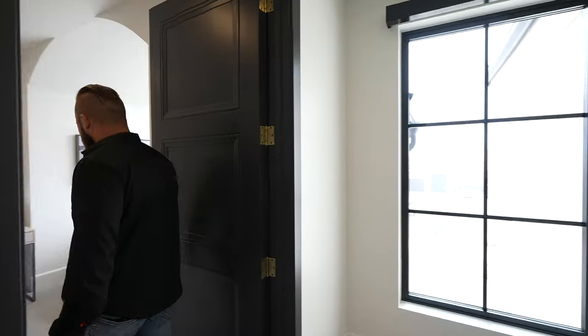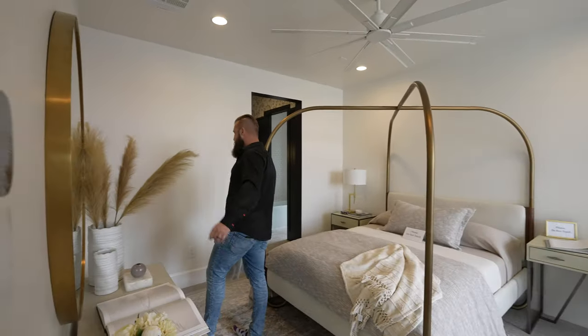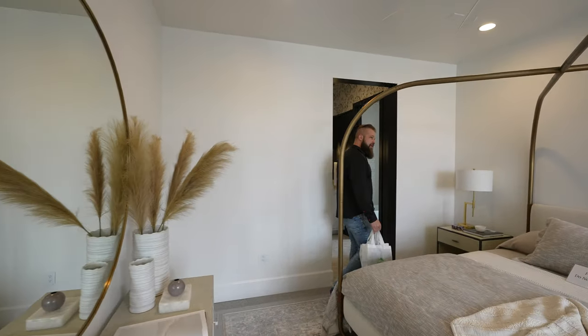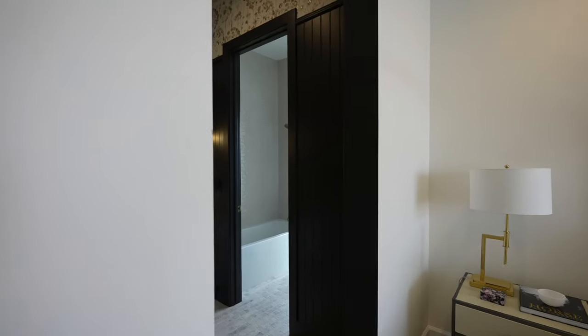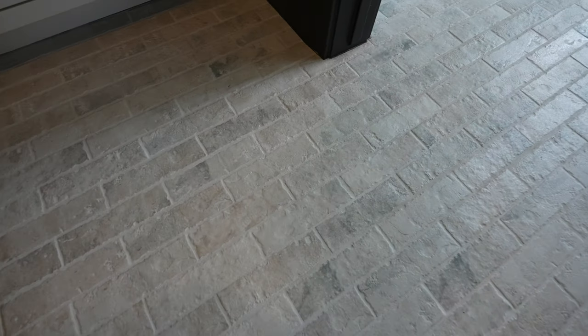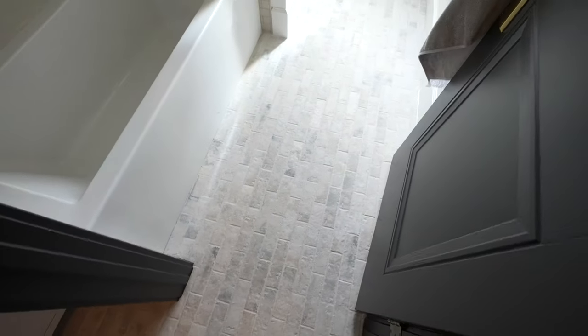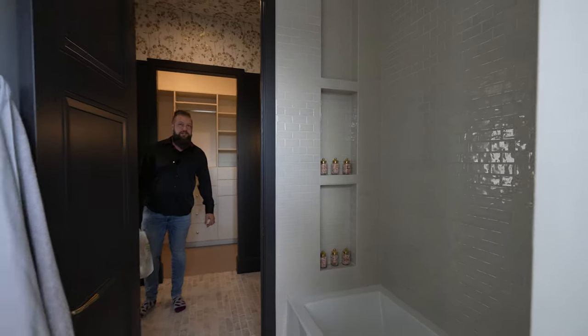There's another bedroom up here. This one has an ensuite. It has its own climate zone too. It's got a thermostat. I've been noticing that a lot of the bedrooms in this house are on their own climate zones. Take a look at this flooring. I really like the cobblestone feel. And then it ties in nicely with the shower tile. Just the perfect neutral color combination throughout. It's got a soaking tub, shower combo.